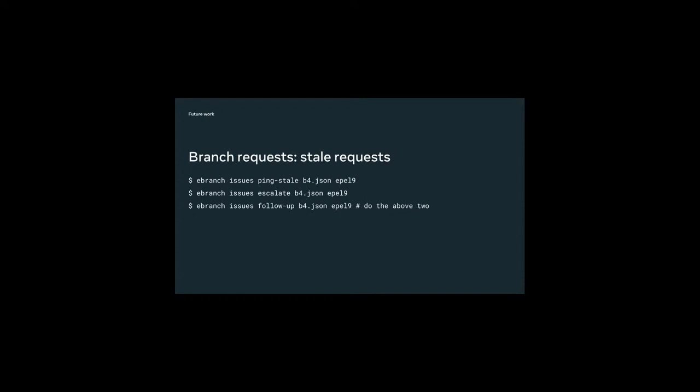Next slide, 36. Once we add the ability to file multiple branch requests at the same time, one other issue is that you end up with 50 branch requests, 50 bugs that you have to keep track of and follow the stall procedure for. After a week, you have to ping and say, are you working on this, or do you want to give me access? And after another 2 weeks, you have to do the escalation and say, the package maintainer doesn't want to deal with this package. Can I get access to it? So this can be automated, and it currently is not automated.